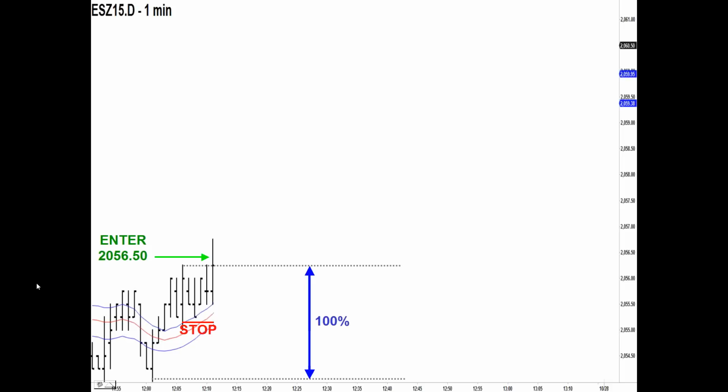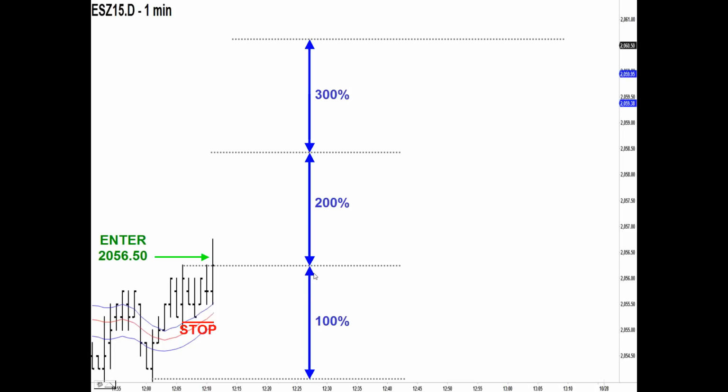Now you simply measure the range extension. Here was the top, and here's where the rally started. That's your range extension. Here's 200 and 300. Once again, it's up to you to decide where you want to get out. If you're trading maybe 3 contracts, well, maybe you'd want to sell 2 at the 200% and let the last third exit right here.